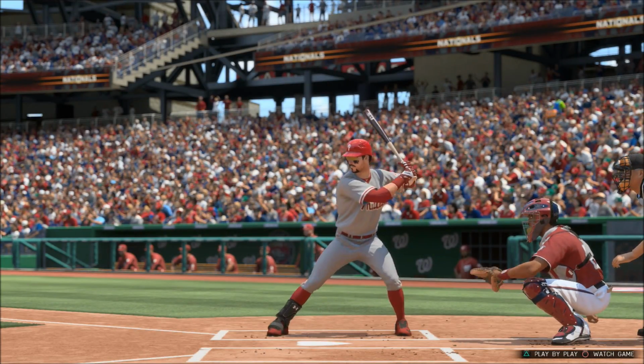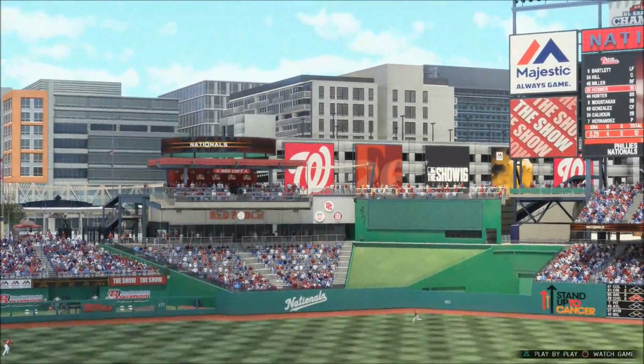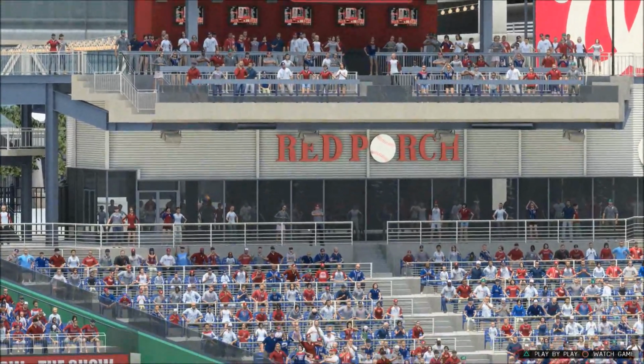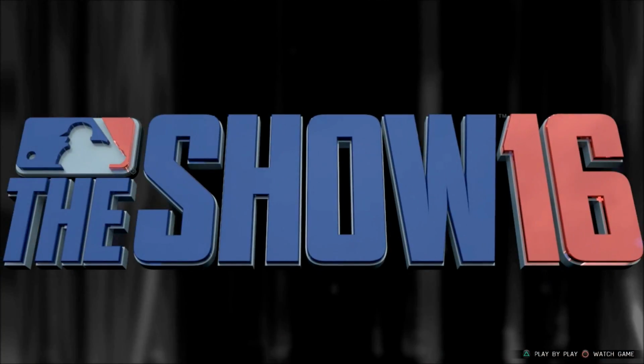Well, he worked himself into trouble out there right off the bat. He had to go through the heart of the order with guys on base, and now the next thing you know, he's already down 3-0 before he gets out of the first.